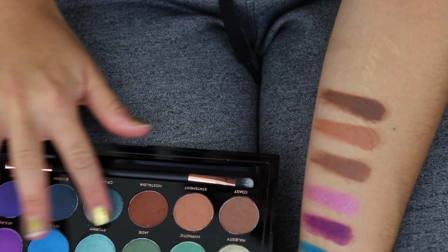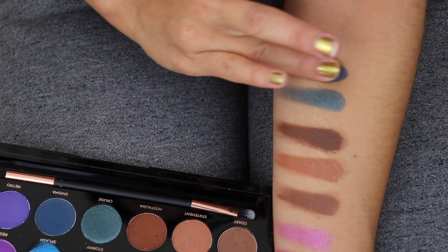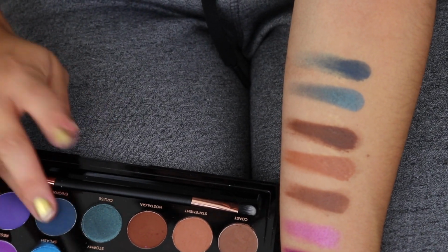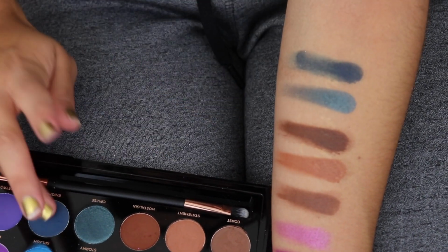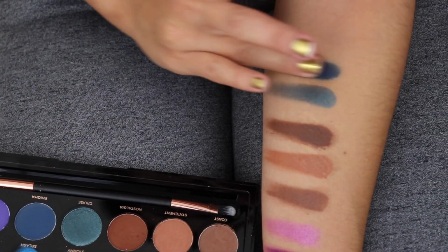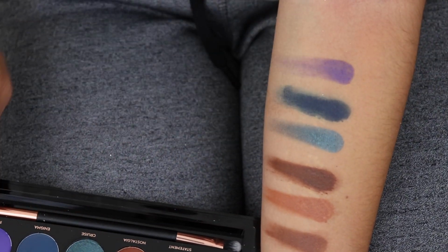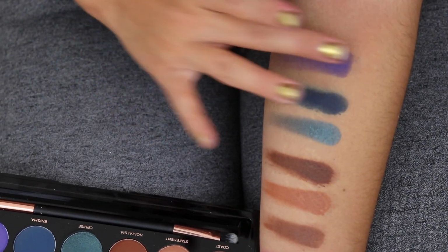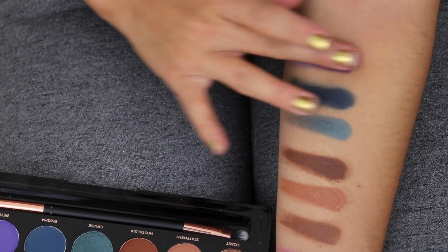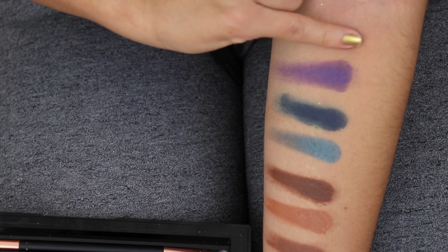Then we have Cruise, which is a teal. Enigma is a dark blue, kind of navy. This one's a little bit stiffer than the other mattes, but you still do get a nice color payoff when you build it up. And I use this in the tutorial as well. Retro is kind of a violet shade or an indigo maybe. This one again is a little bit stiffer, but still you get a lot of good color payoff. And then Go Girl is a nice deep pink. This is also matte. The last 3 shades I've swatched are matte.